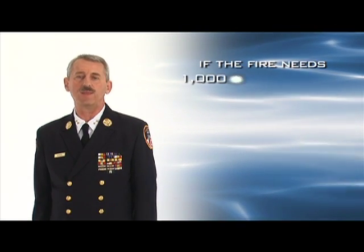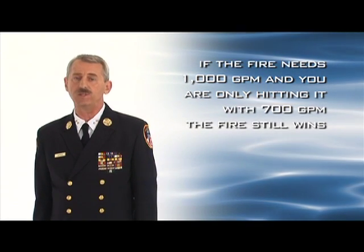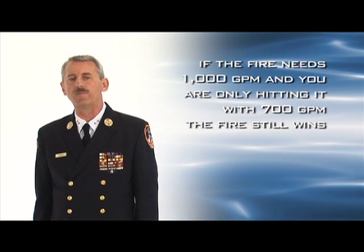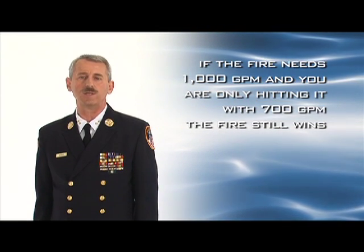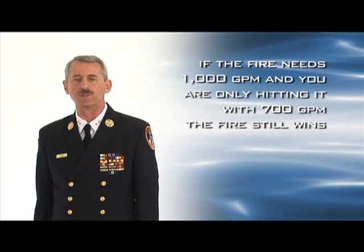If the fire needs 1,000 GPM to put it out, and you're only hitting it with 700 GPM, the fire still wins. This is another drawback to using automatic nozzles on master streams. It's hard to tell when the volume is being compromised. The stream from an automatic nozzle at 700 GPM looks just as good as it does at 1,000 GPM. There's no nozzle man to feel the decrease in nozzle reaction.